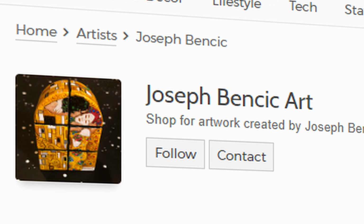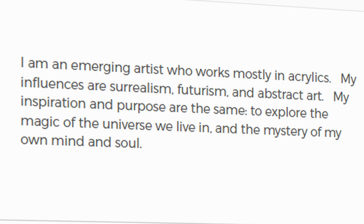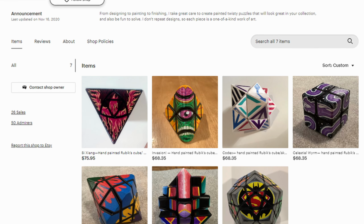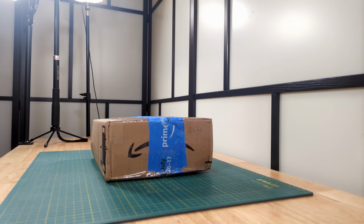The mastermind behind the Minotaur's maze is Joseph Bencic in Canada, who has been creating these artistic puzzles for several years. I found his Etsy store and picked up the puzzles I liked the most. Now, let's free them from their cardboard prison.